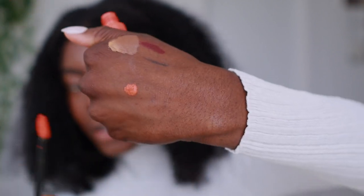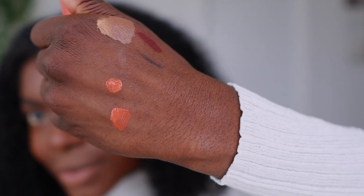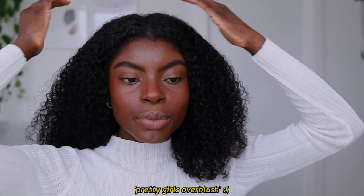Wait, so let me show you the colors. So this is Cloud Paint. That's a dupe. Little bit there. All right, cool. I definitely over blush, but it's fine. Pretty girls over blush. Let's do some powder just to set everything in place.